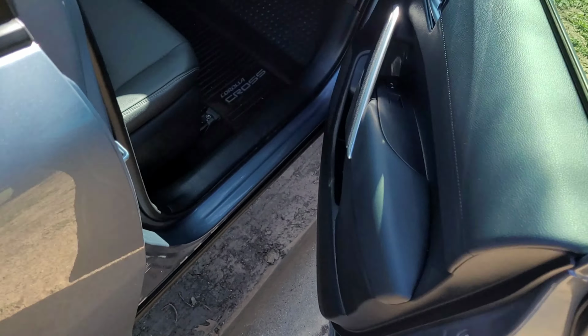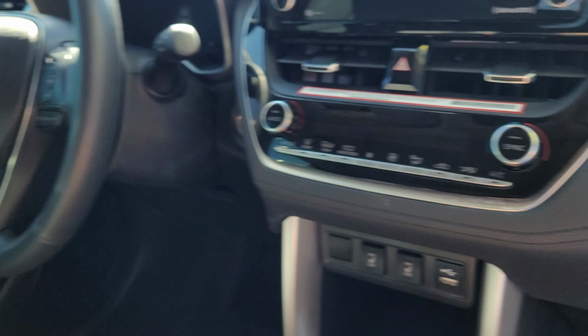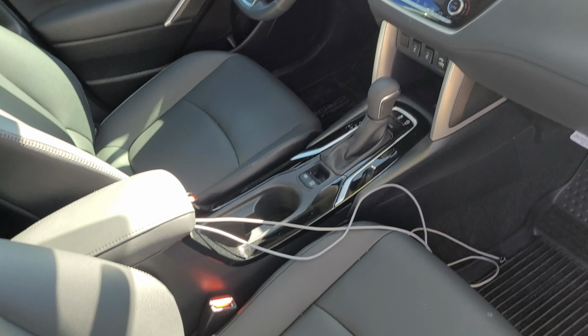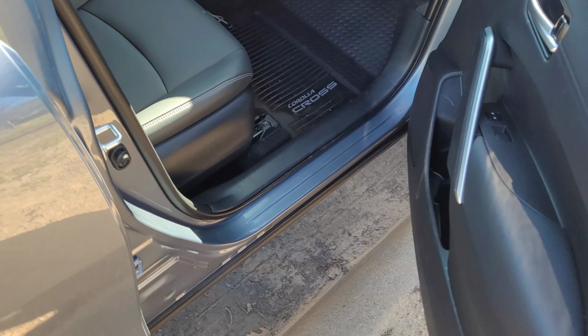In the front of the Corolla Cross, you do have a glove box. It's relatively big. Bigger than my Compass, but not as big as my Avalon or that older Corolla. Do have storage space in the front two doors. We'll see if the back has storage space. Literally, that's it. I don't even think the driver's seat is powered, even though it's an XLE, but we'll come back and check.